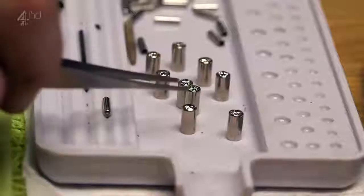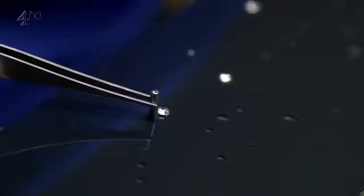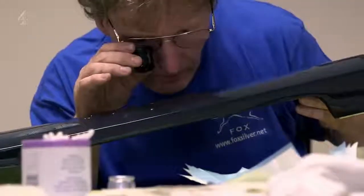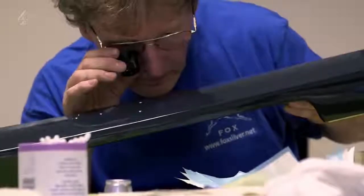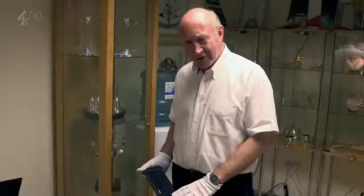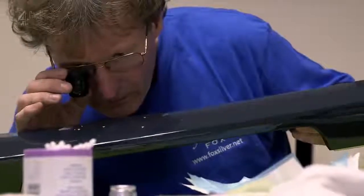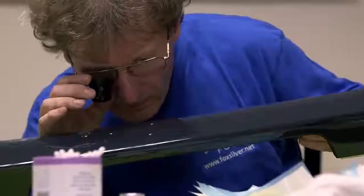Each brilliant cut diamond is fitted into an 18-carat white gold tube and positioned at exactly the same height. I don't think people realise the amount of time that's spent on a project such as this. Somewhere in the region of about 350 hours, which is an extraordinary length of time.